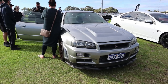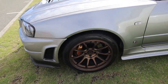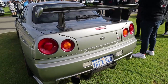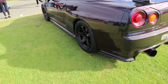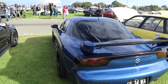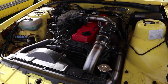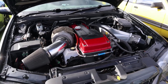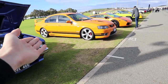Wow. 34 GTR. I'm gonna go around this. Nismo rims. They are clean as shit. That. And then a rotor. Oh my lord. Shit. Oof. VL turbo. Damn, that's so nice. Oof. And then a barrel. That is fucking huge. Holy shit.